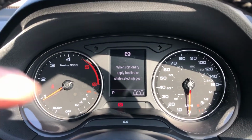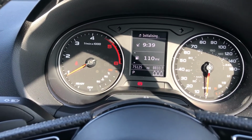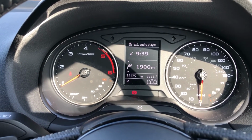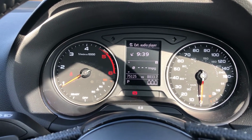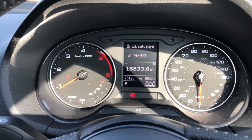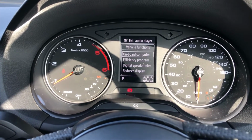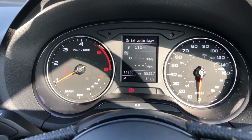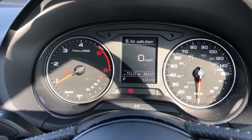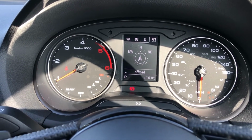Now what you can see, you do have your instrument cluster menu here, which is controlled by this button just here. So I can click on, and you can see I've got my trip computers, I've also got the external audio player, and you can see down there I can do all my different consumption figures, all my different mileage, and you can get anything on there that you need. What I can also do is go on efficiency program. If I click on there, you can measure your MPG. I can also click down digital speedometer if that's what you'd prefer. A lot of people do, and the reduced display as well if you really want that.